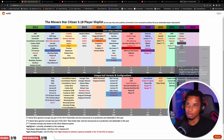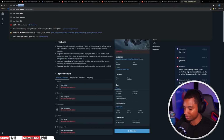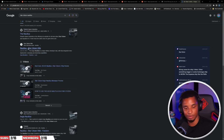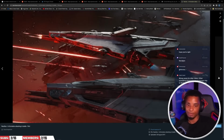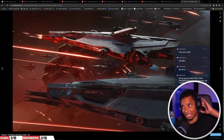After that, we've got the Nautilus, which was always kind of a weird addition in my eyes. This one caught me off guard for sure, and I don't know too many people who are super excited about this ship, to be honest. This is a mine-laying ship. This is like a combat prevention ship, the kind of thing that you would use more defensively, maybe.